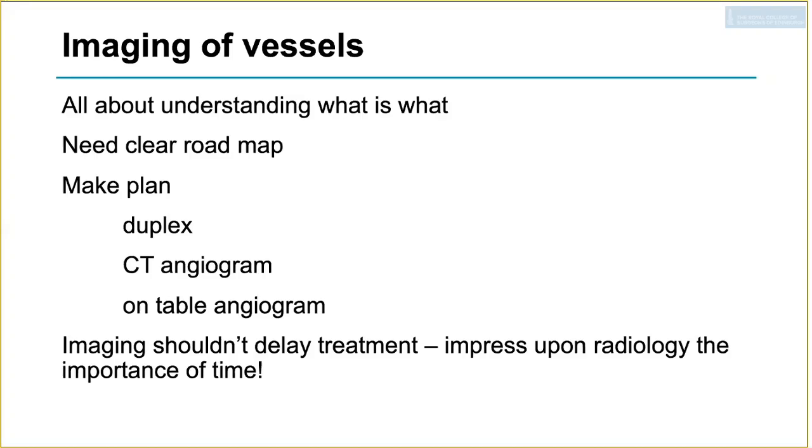Impress upon radiology the importance of time. When I say imaging shouldn't delay treatment, you have to be pretty brave going to theatre without preoperative imaging. So really, the key here is to make sure that the radiologists do the scan that you need and not to take, well, we've got a 3-hour wait for an excuse.